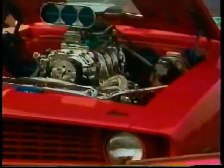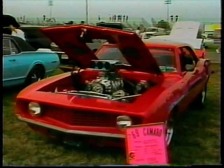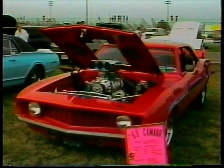It's a 69 Pro Streeter, me and my brother built it. We did all the work ourselves. It's a 350 Chevrolet, basically stock with a small cam and a blower on it.